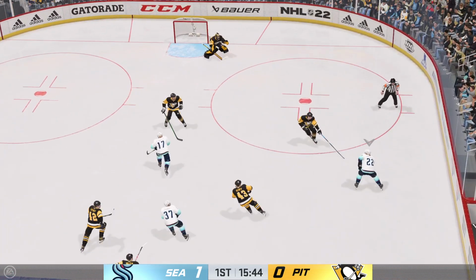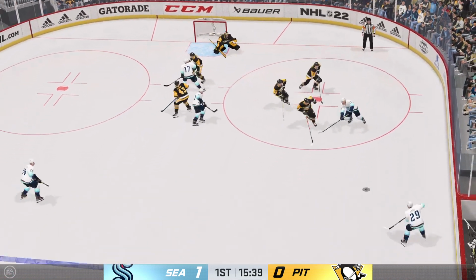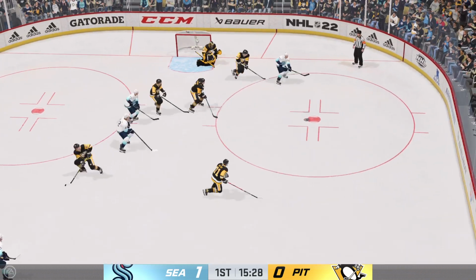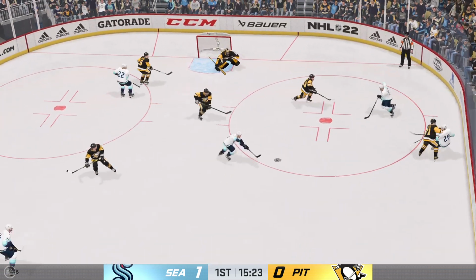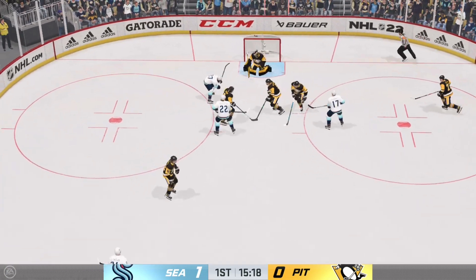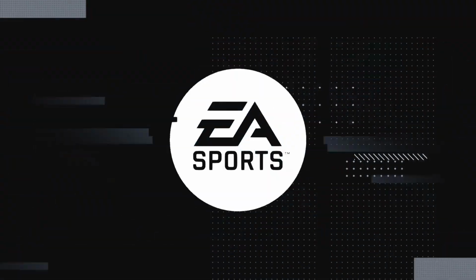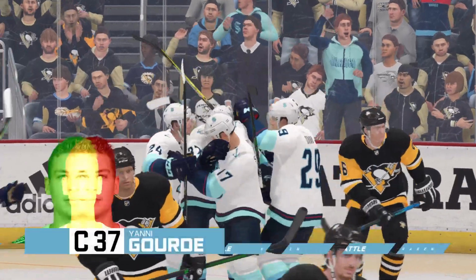Gains the zone from the right. Pass back to the point. Puts it on net. And he gets his glove out to stop the pinball shot. Schwartz collects the puck in the... Scores! What a shot! A couple goals in right around a minute 50 seconds.